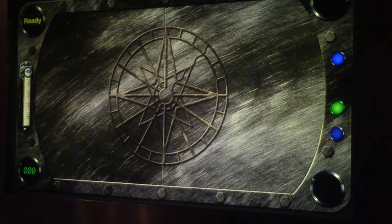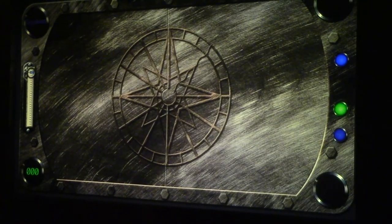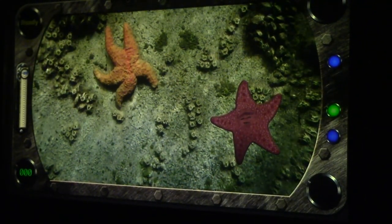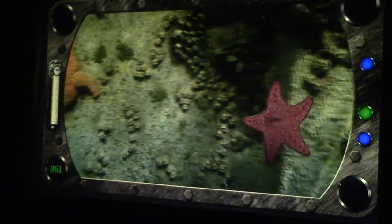Let's secure ship for sea. Ship rigged for getting underway. Activate the aquacam. Activating aquacam. Right. All ahead one-third. All ahead one-third. Stand by to dive. Diving stations.